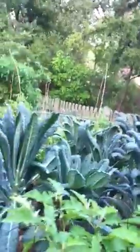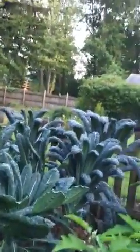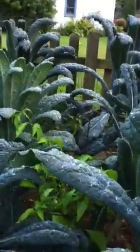Here's another bed of eggplant. Some black ones, purple ones. Next bed is my Tuscany kale. I had no idea how big this was going to get. You can see they're 3 or 4 feet tall, and in between I planted some peppers. I didn't realize how tall the kale would get, so they're crowding them out.